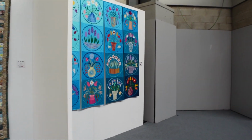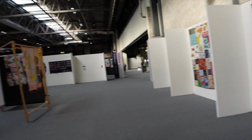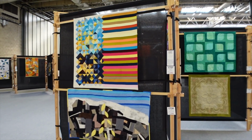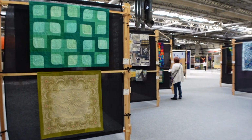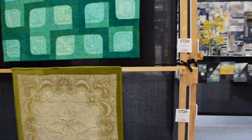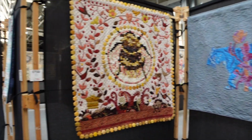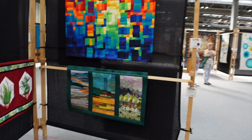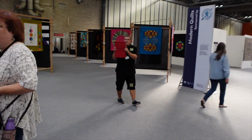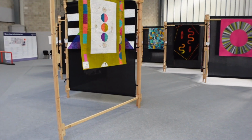Mustn't forget the ones that are tucked in the corners. Nice colours. This really is only going to give you a sense of the show. But there's all sorts in contemporary. Someone else filming. Am I still in contemporary?